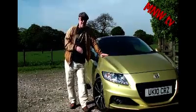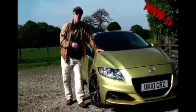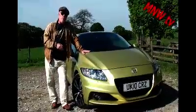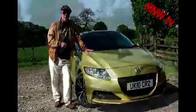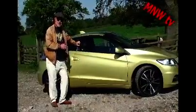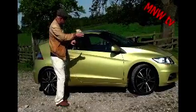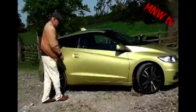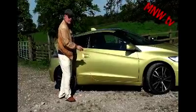This car is a lesson and an education in how modern technology works. Beneath the bonnet, you've got a 1.5 petrol engine and you've got an electric motor. The new, slightly slipperier shape definitely adds to the CRZ's looks, from the new front, the new sloping profile, down to the cam tail. Even the door handles are flushed and Frenched so they don't cause any drag.